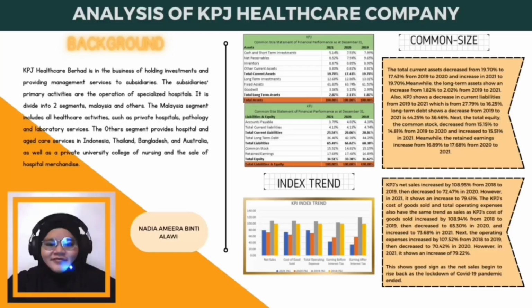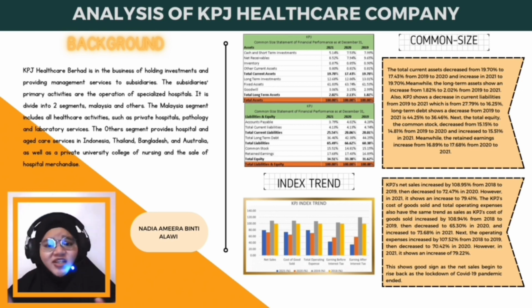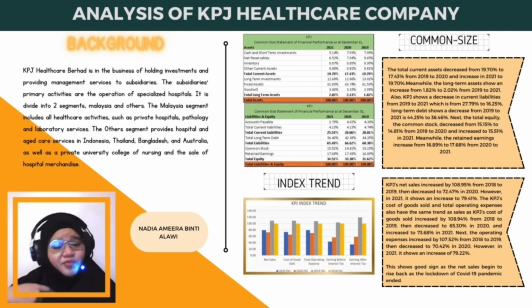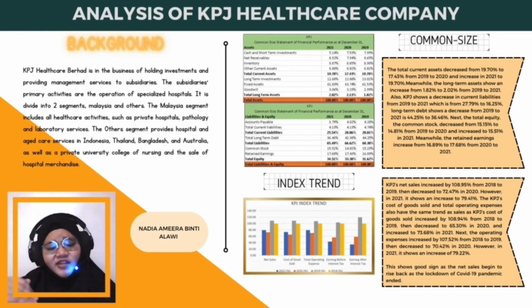Thank you. Okay, I'll be talking about KPJ, its background, its common size analysis, and its index trend analysis. So, first, the background. KPJ, or its full name KPJ Healthcare Berhad, is in the business of holding investment and providing management service to its subsidiaries. The subsidiaries' primary activity is the operation of specialized hospitals. KPJ is divided into two segments. The first segment is Malaysia. The second segment is other countries, because technically it focuses more on its activity in Malaysia itself rather than other countries.